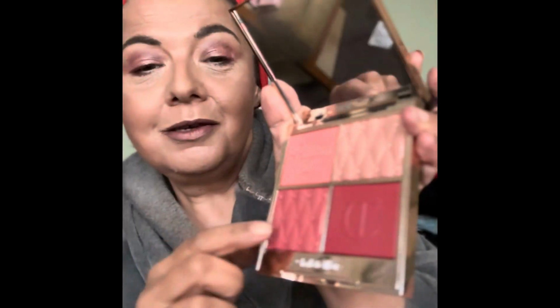Spraying the highlighting brush with Flawless Setting Spray. Feel the glow. And one final touch using this shade.